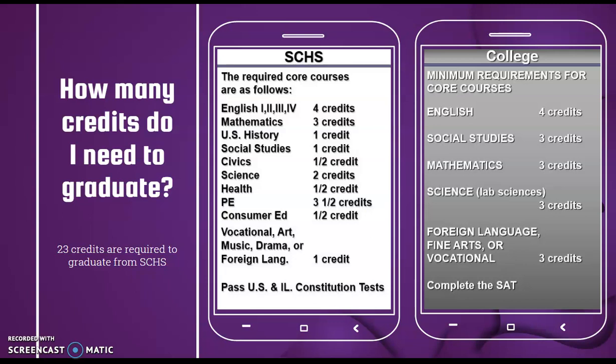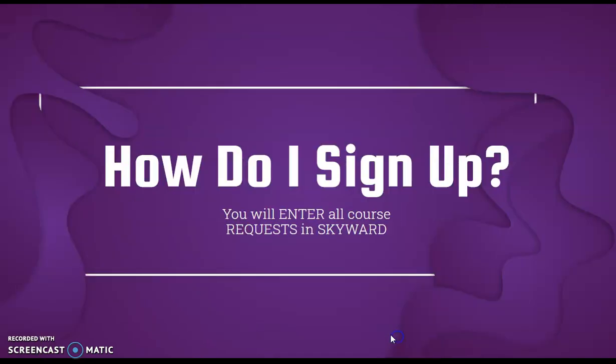The biggest difference that I will note to you there is in science. You only are required to take 2 years of science to graduate from Salem High School. But if you are planning to be college bound, they strongly encourage you to have 3 years of lab science. So that could end up filling in another year, another blank for you on your page there. If you're a college bound student, I would strongly encourage you in your junior year to go ahead and take that 3rd year of science.